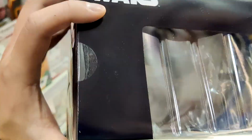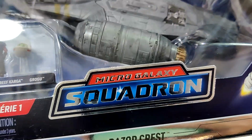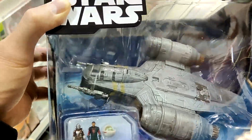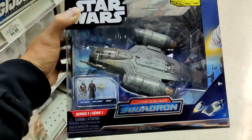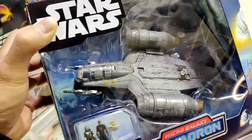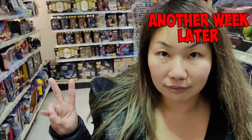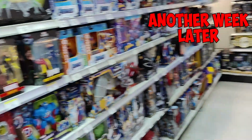Seen lots of positive reviews for this line as well, from Series 1 especially, Micro Galaxy Squadron. So I'm going to pick this up for 50 bucks. It's a hefty price, but I think for the quality and the ship that you're getting, it's going to be a great display piece.